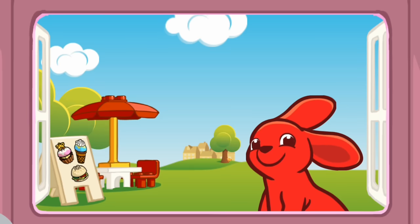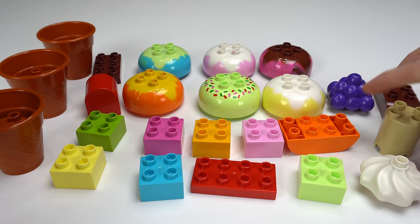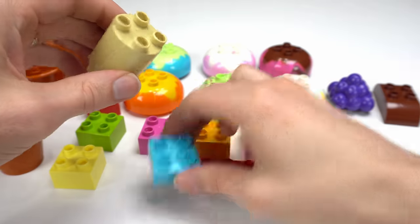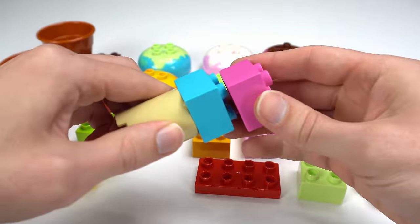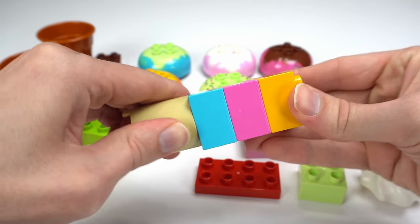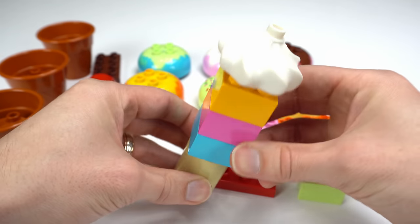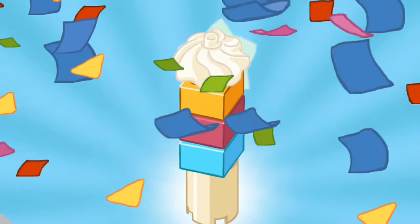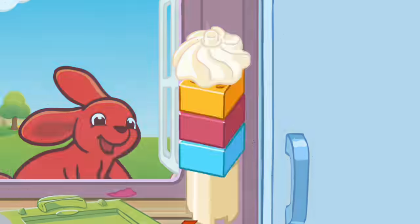What can I get you? I'll have the popsicle special, please. Coming right up. This one looks really good. Here you go. Hope you like it.